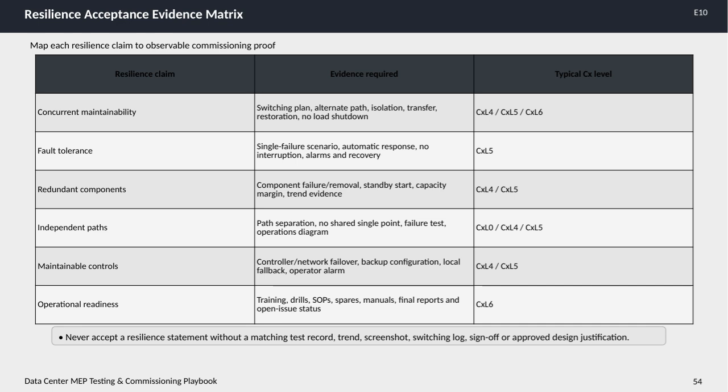For example, to verify concurrent maintainability, you need to see documented switching plans, alternate paths, isolation procedures, and demonstration of no-load shutdown. This typically aligns with commissioning levels 4 through 6. Fault tolerance requires evidence of how the system responds automatically to single failures with no interruptions, including alarms and recovery actions, which is usually evaluated at commissioning level 5. Redundant components must show proof of component failure or removal testing, standby system starts, capacity margins, and trending data. Independent paths must be physically separate with no shared points of failure, validated through failure tests and operational diagrams.